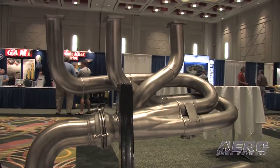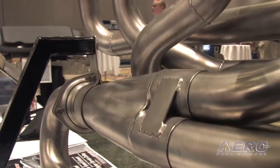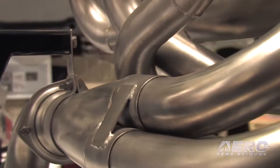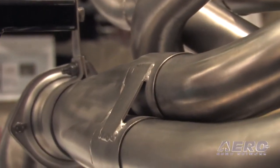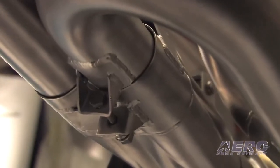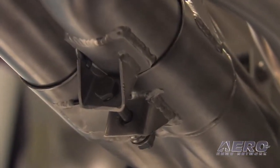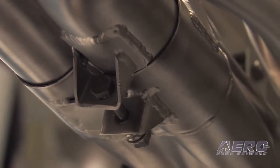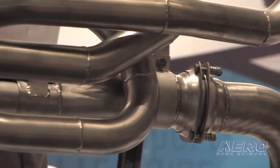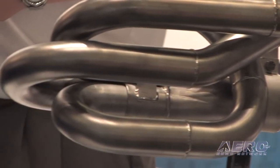So it's stainless steel. We utilize slip joints because we know from experience exhausts generally will crack, and they'll crack because the cylinders are expanding and contracting at different rates. If they're not allowed to move, they make their own freedom of movement. They make a crack. So we give all the pipes their own slip joints and allow them that freedom, and plus we also utilize a ball joint to give it some flexibility as well.